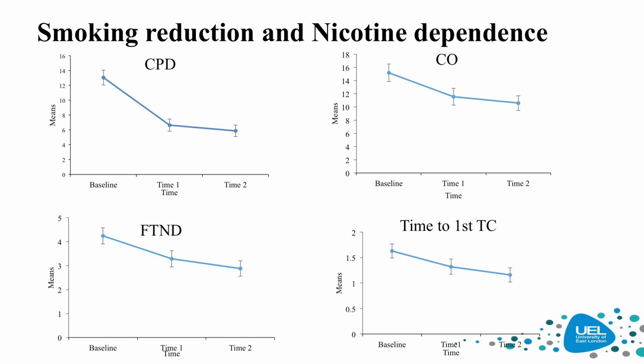As you can see, cigarettes smoked per day and carbon monoxide were significantly reduced at baseline, week 1 and week 2. However, this is less pronounced between week 1 and week 2. Whether or not this is due to some fatigue syndrome, I'm not sure, but people definitely decreased their smoking from the baseline to week 1. Nicotine dependence was also reduced from baseline to week 2. So here we can see that there were no differences between conditions. Regardless of the device that they used, the e-cigarette reduced their smoking.